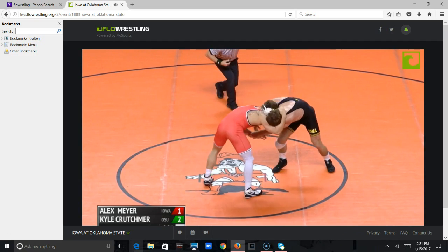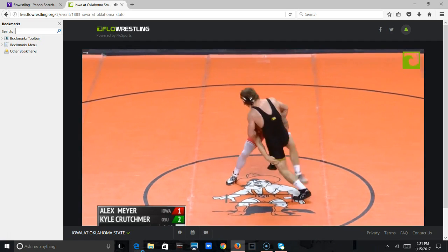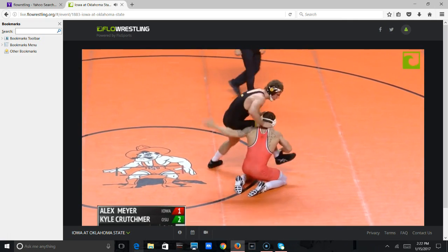Stalling, red. They're going to warn Meyer. And I think maybe it's, nice double leg. He's in deep. Crutchmer looking to run through Meyer. Wow, how did he get that down to a single? Yeah, 15 seconds to go. Can he fight this one off?